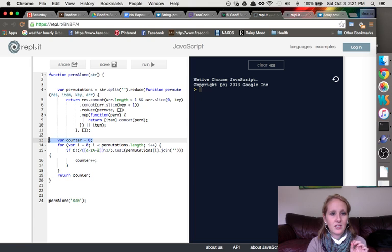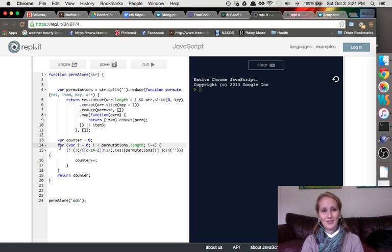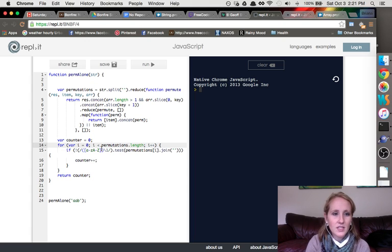He uses a counter here, so it looks like we're going to be counting how many permutations have no repeats. So hey, look, there is a for loop. Fabulous. We're going for as long as the length of the array called permutations. If, using regex, test permutations. Okay. So basically, if there's not any repeats, which I'm assuming is what this one means, then we're going to add one to the counter. Then we return the counter.